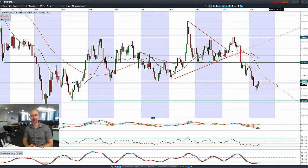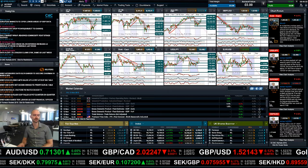One spot 0.819 is the potential support level on the short-term basis. And it's bounced off that level perfectly if you look at it from this perspective. So these are the levels to be aware of. So let's look at one spot 0.819 as a strategic level.